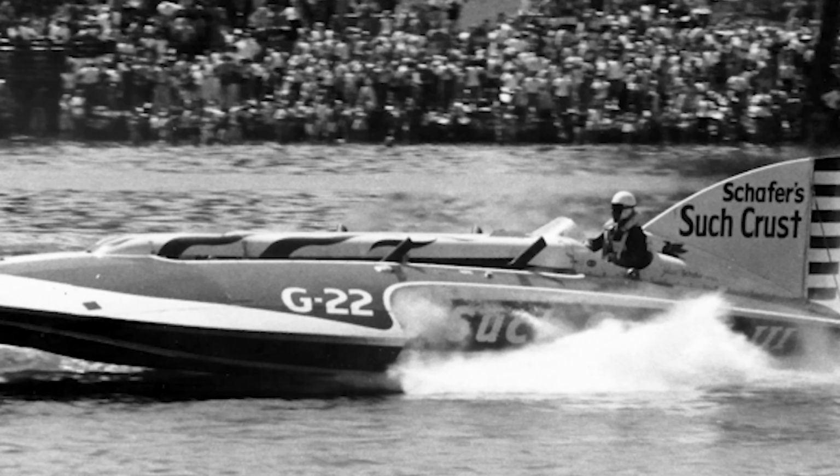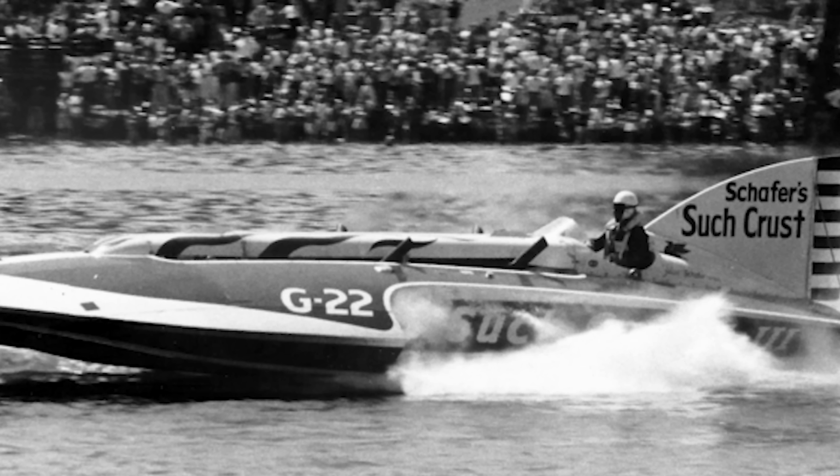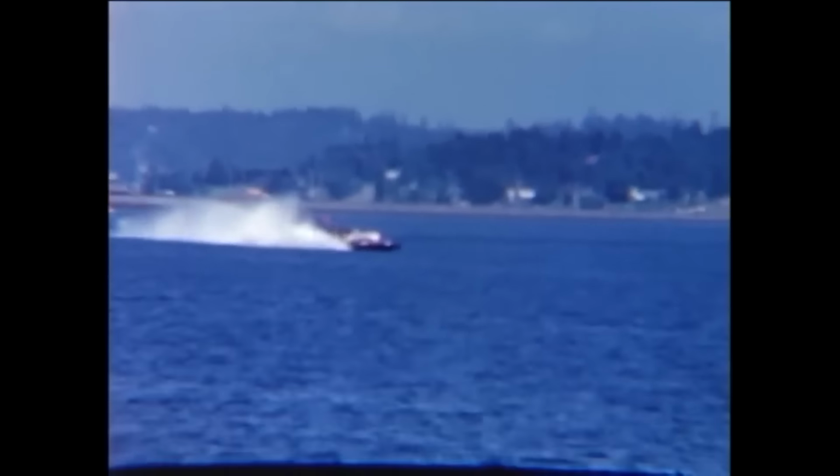Powered by a formidable Allison V12 aircraft engine, ChrisCraft 3 exemplified the era's drive to repurpose wartime technology for peacetime thrill. With its powerful engine and streamlined design, the hydroplane was capable of exceeding 150 miles per hour, placing it firmly among the elite racers of its time.